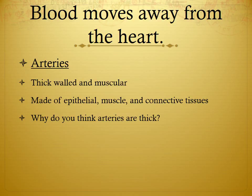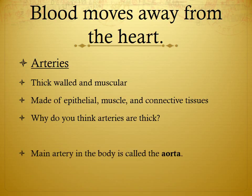Now, arteries are so thick because there's a lot of pressure in them. As the heart pumps through a pretty narrow area, it puts a lot of pressure on the walls of those arteries. So they've got to be nice and thick in order to keep from bursting. If you had only one layer, it could easily burst under the pressure put on by the heart. The main artery in the body is called the aorta. It comes directly out of the heart, and then it actually fuels the upper body and lower body with blood.